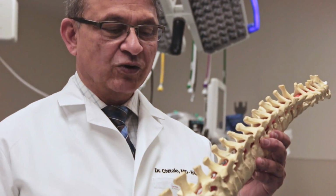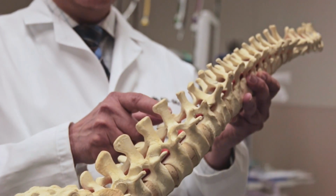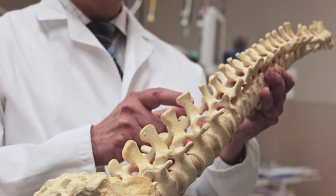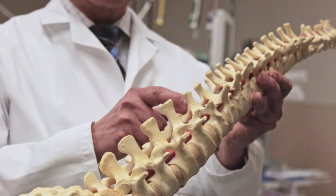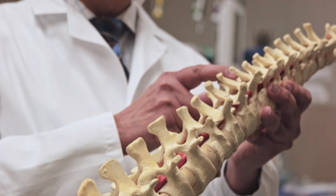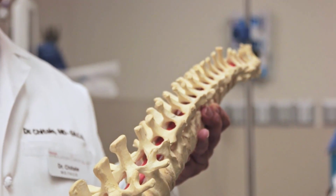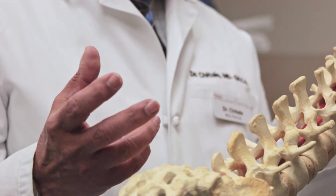The procedure is done by inserting a wire between the laminae, which is the space between the bones, and under X-ray, one could guide this wire to a location where maximum stimulation can be experienced by the patient. The wire, when it comes out of the skin, is attached to a battery.